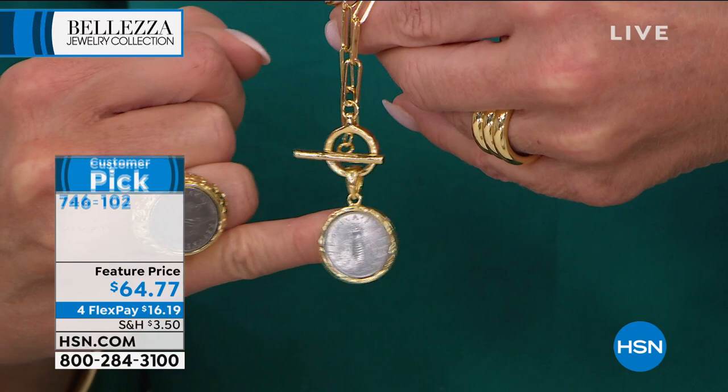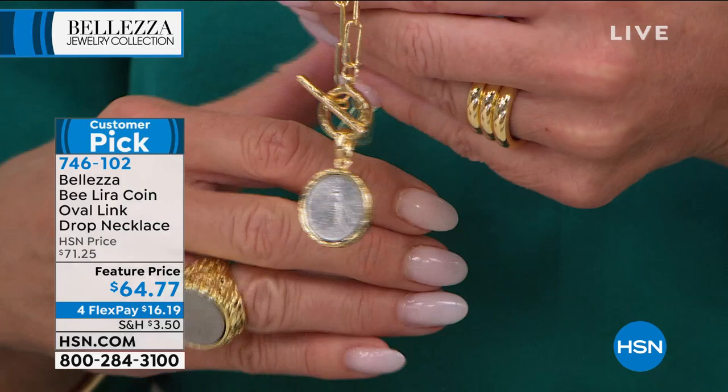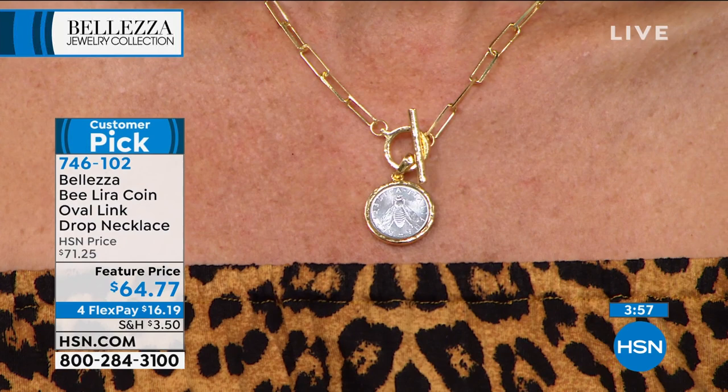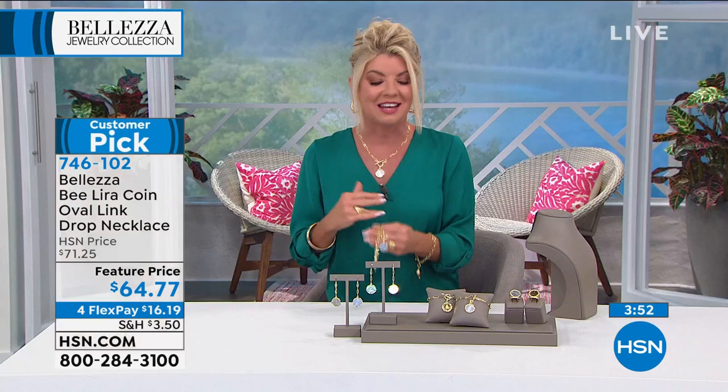because these are made in Italy, and the coins are genuine, not replica. They are real, genuine lira. And how lucky and fortunate are we still able to do that? Because again, it's not in circulation. It's not an easy thing to get.